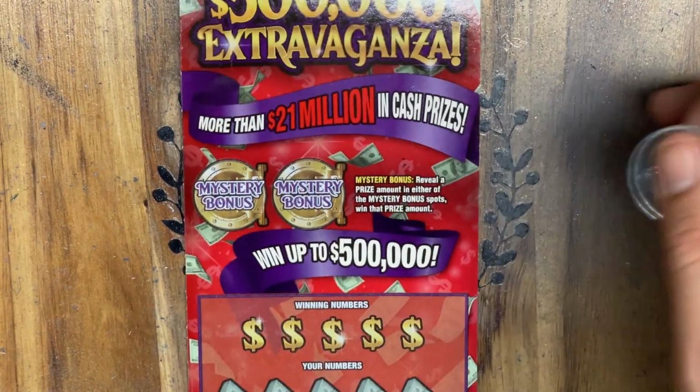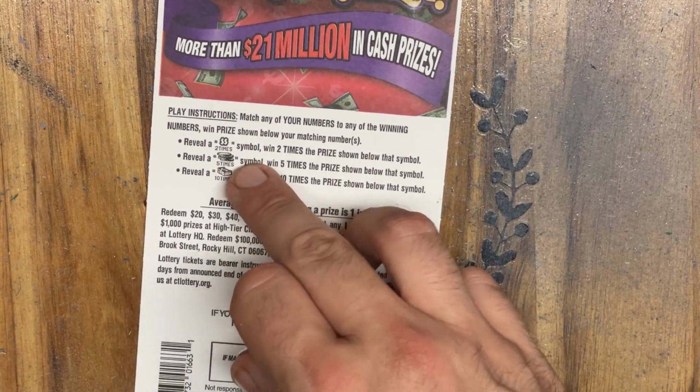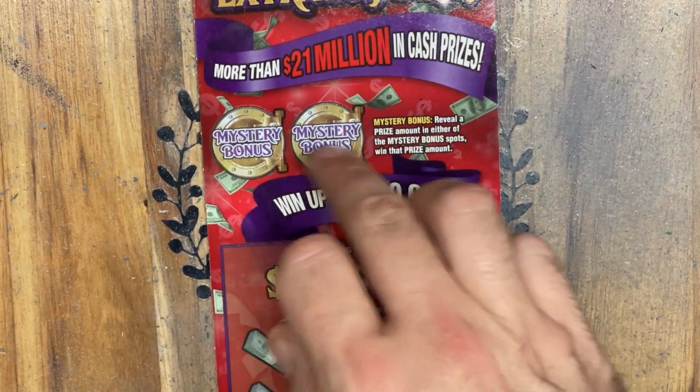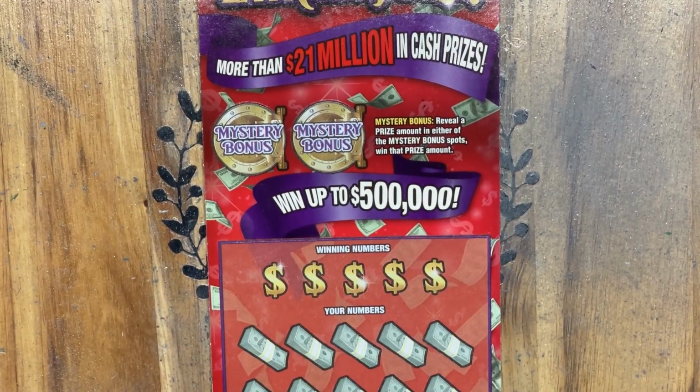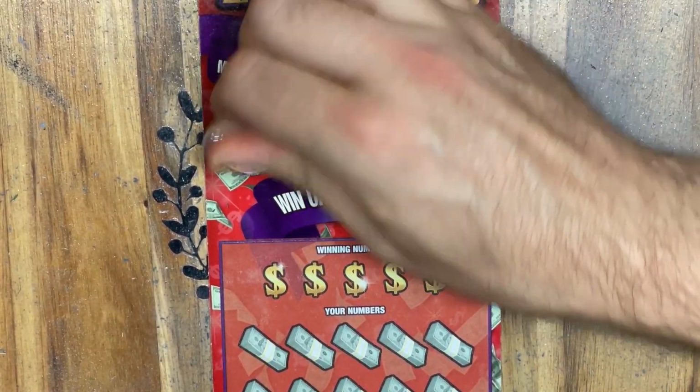Going on to the 500K extravaganza now. Looking for a couple symbols. Double dollar signs to double your prize. Stack of coins for 5 times. Stack of cash for 10 times. Find any prize amount at all in the mystery bonus area, win that prize automatically. Never won up here before. Can we do it today?